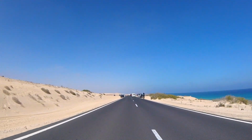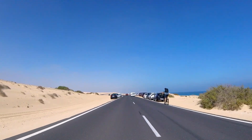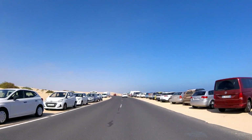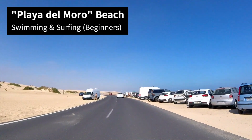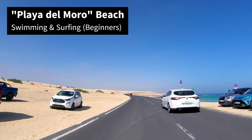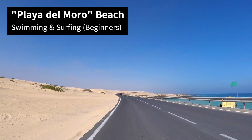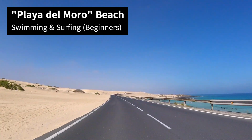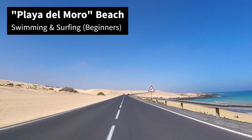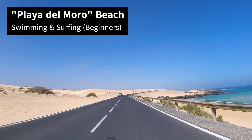Alright, as you can see, the number of cars parked is increasing, so we're getting closer to the first wonderful beach around here. It is called Playa del Moro. The water is usually calm and crystal clear, as it is today. On the right side of the beach there might be some local surf schools with beginner students, but normally the location is not too crowded and you have plenty of space for sunbathing or swimming.